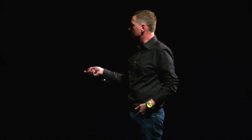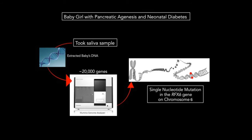So very much like CSI and all those other programs that you watch on television, you can take a saliva sample, extract the baby's genomic DNA, and through genome sequencing technologies, we were able to pinpoint the mutation in this young baby girl's DNA that led to this very dramatic loss of an organ. We found a single nucleotide change in a gene called RFX6, a gene on chromosome 6, and there was one single nucleotide change in this young girl's DNA.